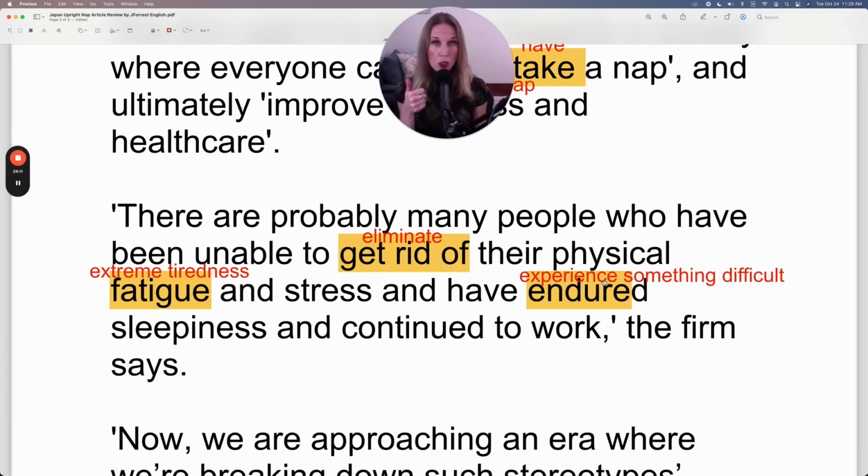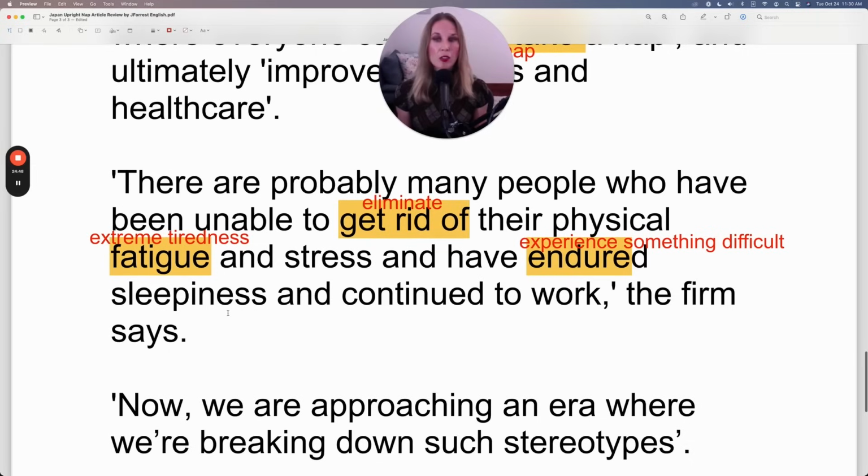The verb endure simply means to experience, but we only use it for difficult negative things. So I wouldn't say, oh, I endured a beautiful day at the park. Because a beautiful day at the park is not a difficult thing. I endured a night of terrible sleep. So I experienced it, but I experienced it in a very negative way. I endured a night of difficult, restless sleep. So now I'm fatigued. I'm extremely tired. So have endured sleepiness and continue to work, the firm says.